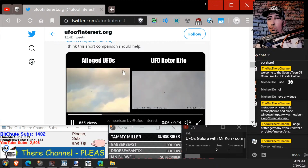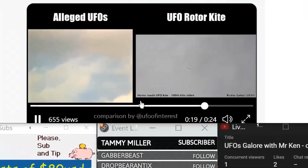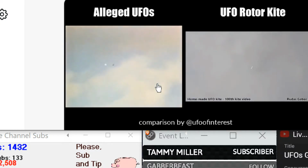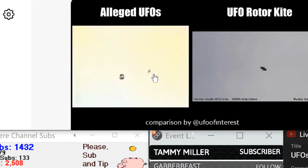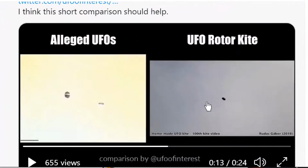Oh yeah. Little like rotor kites. Could be butterflies though. They do get really good clear zoom in there. Almost looks like flapping wings. Wouldn't have said they were UFOs. They look pretty small. I don't know if they're insects. They seem to have some geometry in it.